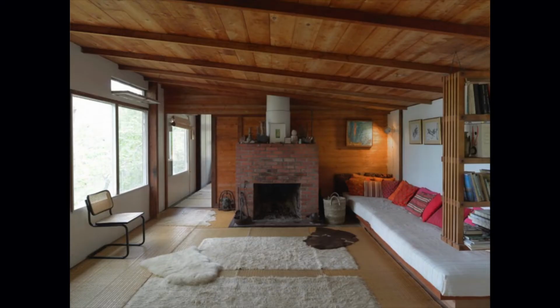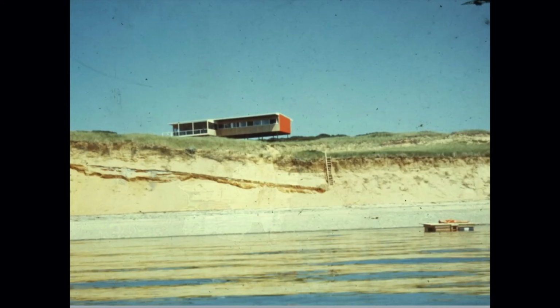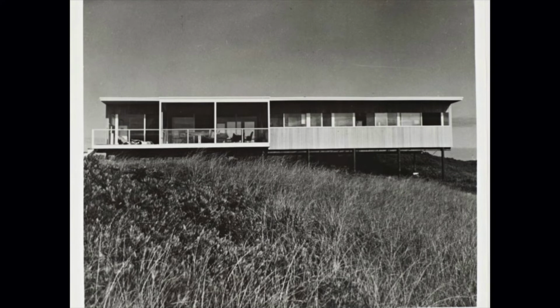This is the Kepish house, which is very original, like tatami mats on the floor, very rough kind of cabin. Breuer was always kind of upgrading his, but the Kepishes just left it as a very raw cabin. It's a wise house. And this is the Stillman house out on Griffin Island, which unfortunately has been moved twice due to erosion and kind of mangled both times.